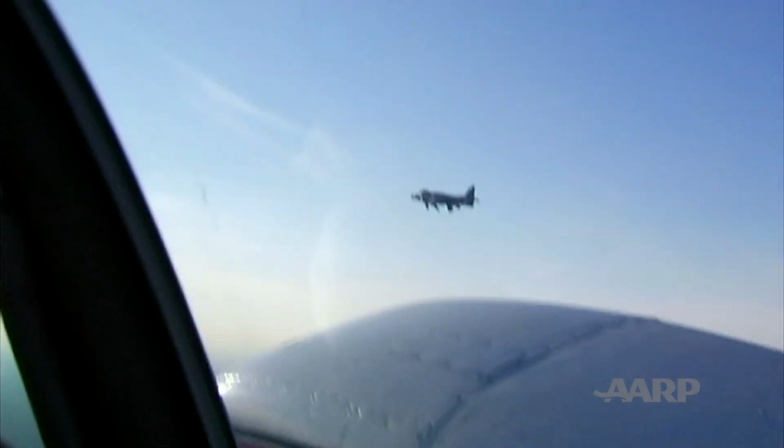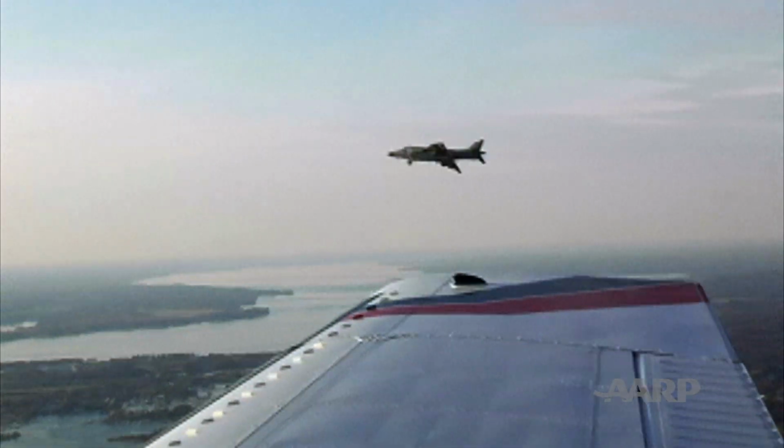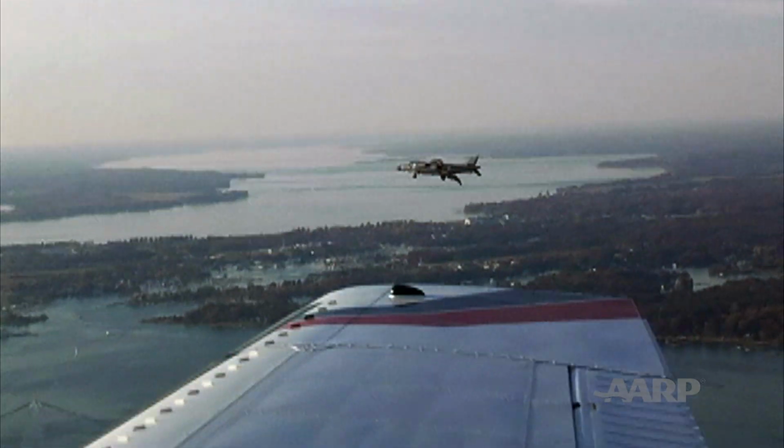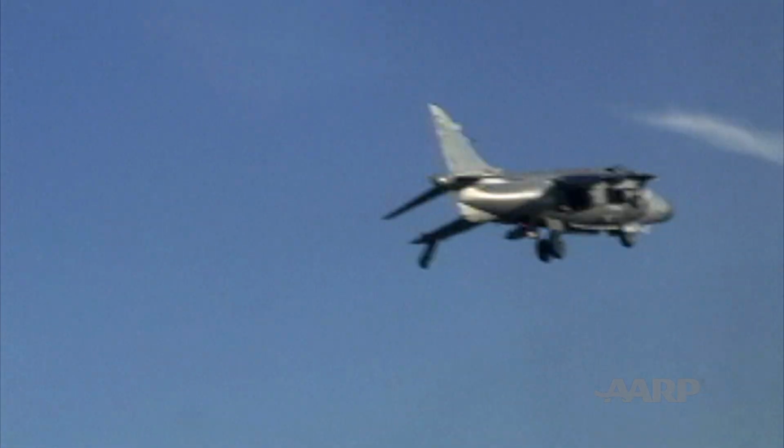The plane was flying absolutely perfectly. Everything was just going right according to plan. All the temperatures were right, all the RPMs were right. And all of a sudden, I got a red master caution light and looked down, and I had an amber light for my hydraulic pressure.